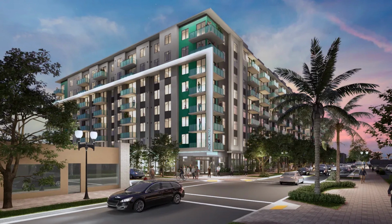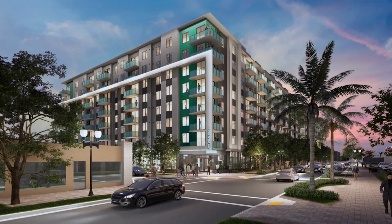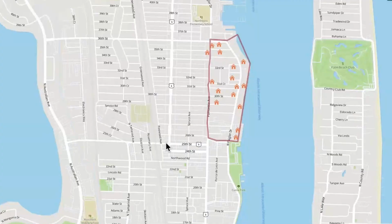I believe it's a 6 or 7 story apartment building, as well as other rental apartments here at the end, with a grocery store and retail space. So that is really something that's been needed in the Northwood District, and I think has kept it from evolving in the same way that the historic areas have in the South.